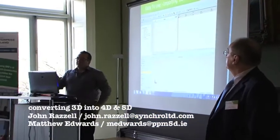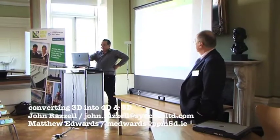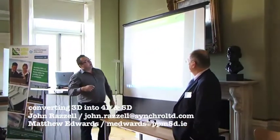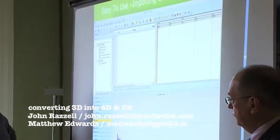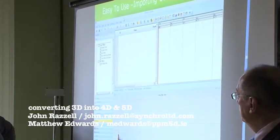Okay, so what I'm just showing here on the PowerPoint slide is when we open it, this is basically Synchro here. Okay, so what we have is a navigation tool here on Synchro, and this is where a lot of information comes in from the 3D model. This is our Gantt chart in this area here. So we have all our activities.